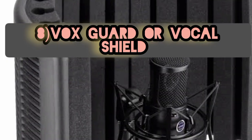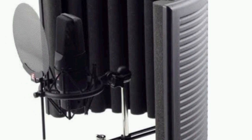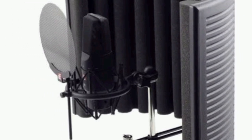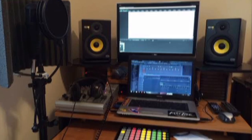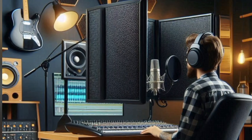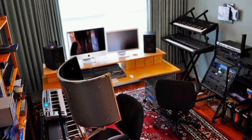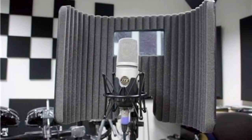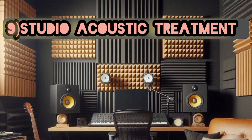Number 8. Box guard. Box guard, also known as reflection filter or vocal shield, is a valuable tool for improving the quality of vocal recordings by reducing room reflections and background noise, resulting in cleaner and more professional-sounding tracks. The purpose of a box guard is to reduce the amount of room reflections and background noise that can affect vocal recordings.